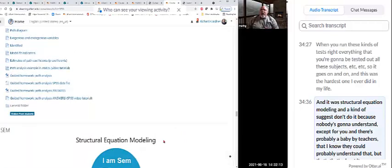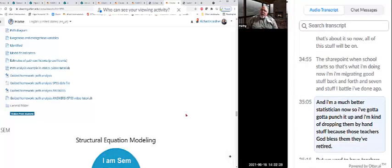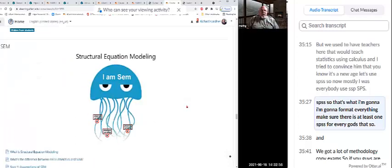But that's about it. So now all of this stuff will be on the SharePoint when school starts. So that's what I'm doing now. I'm migrating this stuff back and forth. And some of this stuff I made a long time ago. And I'm a much better statistician now. So I'm kind of punching it up, and I'm kind of dropping the by hand stuff because those teachers, God bless them, they've retired. But we used to have teachers here that would teach statistics using calculus, and I tried to convince them that, you know, it's a new age, let's use SPSS. So now almost everybody uses SPSS. So that's what I'm going to format everything, make sure there is at least one SPSS for every concept.